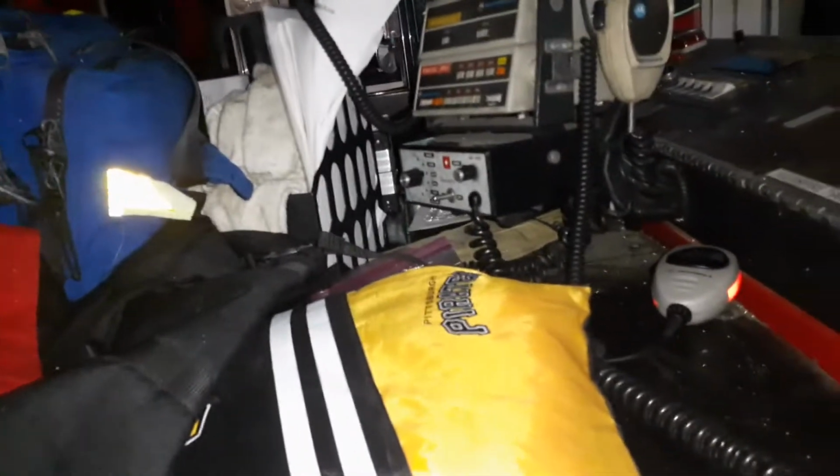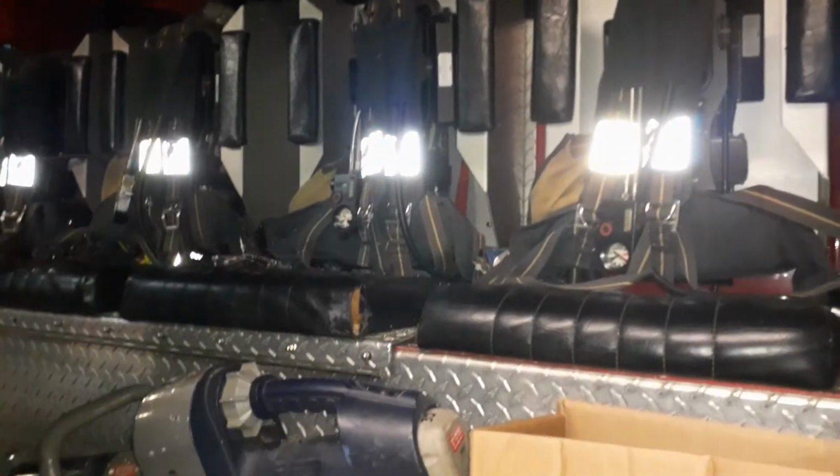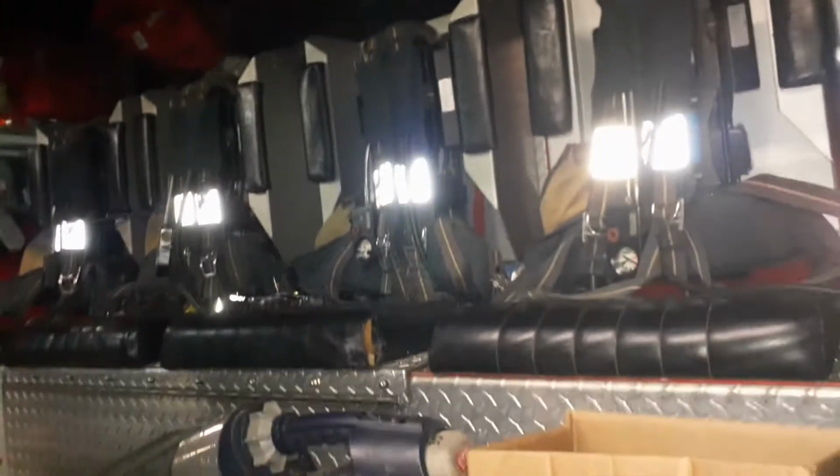Up in the front, we keep traffic vests, traffic wands, gas meters, EMS equipment, flashlights, thermal imaging cameras, radios, and whatnot. Up in the front. In the back, we have our Scott air packs. There's also one up front.